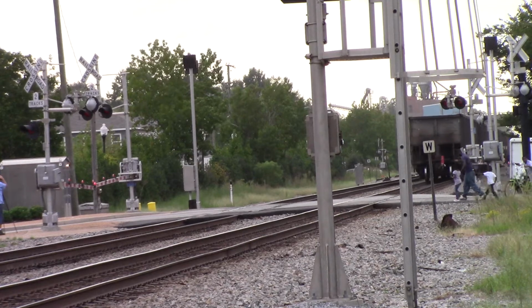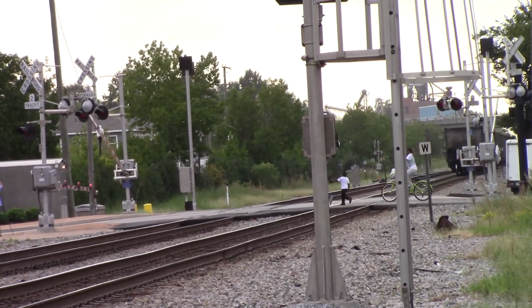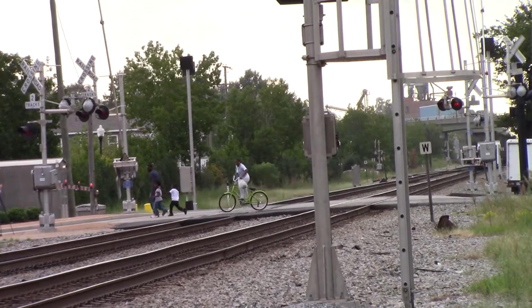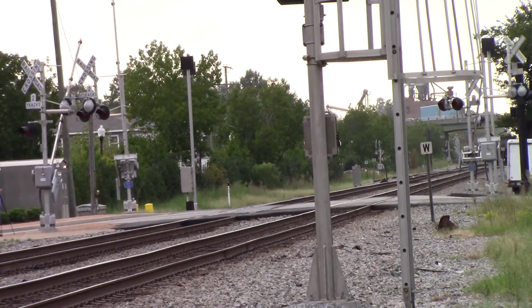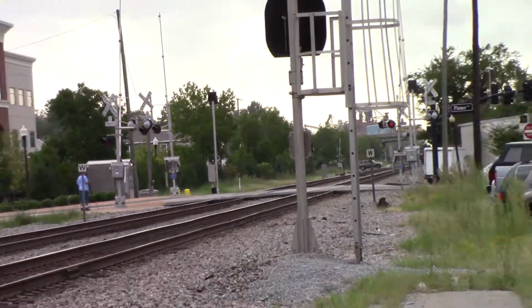811-15 heading west with NS ES-44AC 8046 and NS 9261 in the lead. Man, that is one train right after the other within maybe about 2 or 3 minutes apart. I mean, that's very uncommon here on the line, but glad to see that every once in a while.